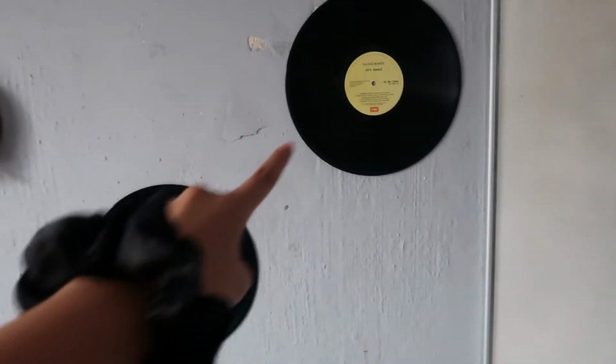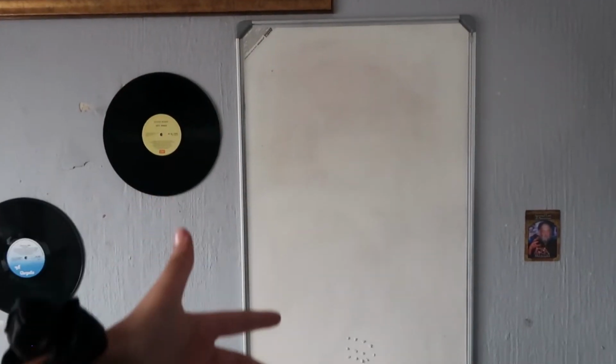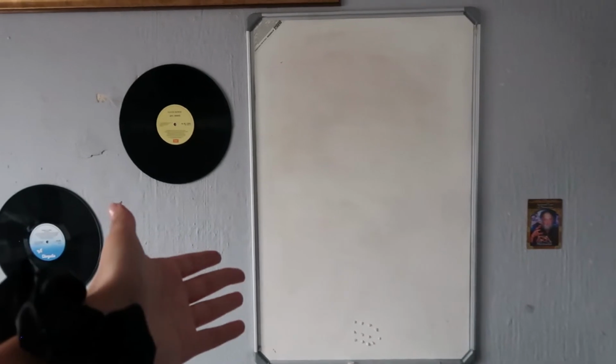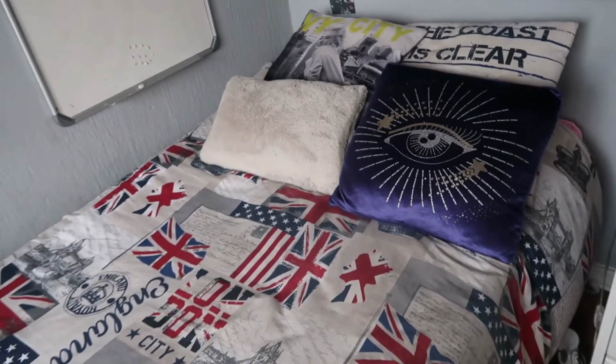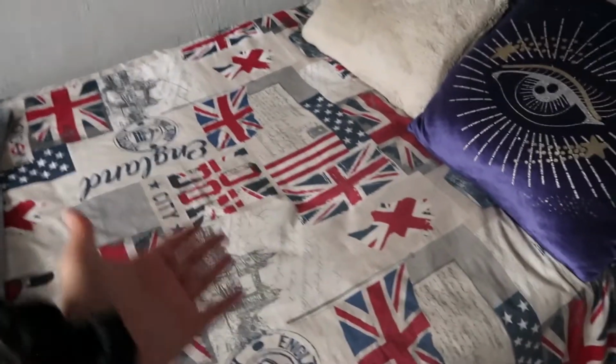These records I bought with my friend in Melville. On this whiteboard, I usually keep my monthly oracle readings. On the day that I'm filming this, it is Thursday, so it is the day of the full moon. So I'm going to redo it. I'll be changing the space up every month or so. I don't know what much to say about my bed. The current bed cover, I usually switch between blues and whites and grays.